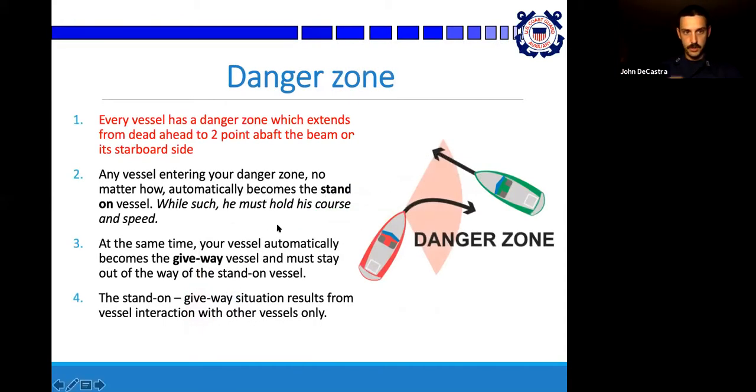This talks about the danger zone of a vessel, and it's going to extend from dead ahead to about 2 points abaft the beam. And if you are in the danger zone of that vessel, it's not a good day. That's when you're going to get into your shall, may, shall, and both vessels are going to have to start maneuvering to actually get out of there. Moral of the story, you don't want to be in here to the point where there is a large risk of collision. You should be making course alterations before getting close into this danger zone.